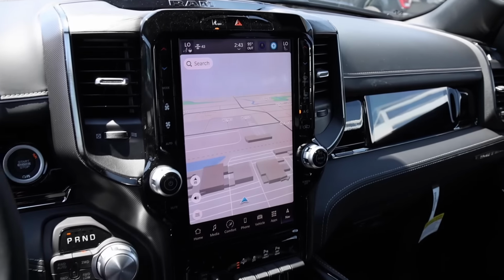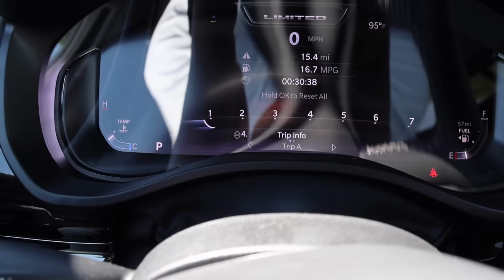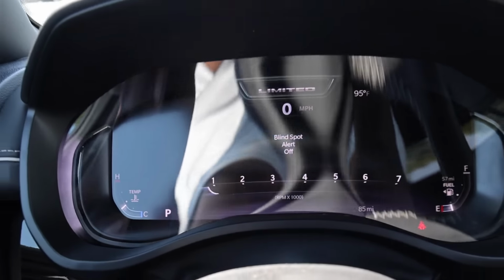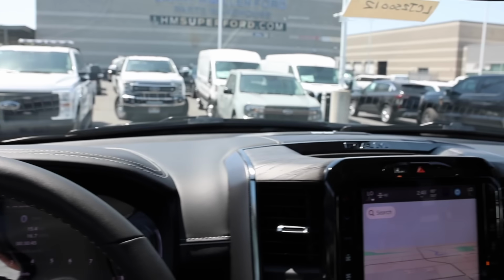And then here's that 12-inch display. It is an option to have the 14.5, as I said. Now this screen in my opinion is a little bit better on the Ram. Now neither truck had the heads-up display, but that is available for both trucks, okay?